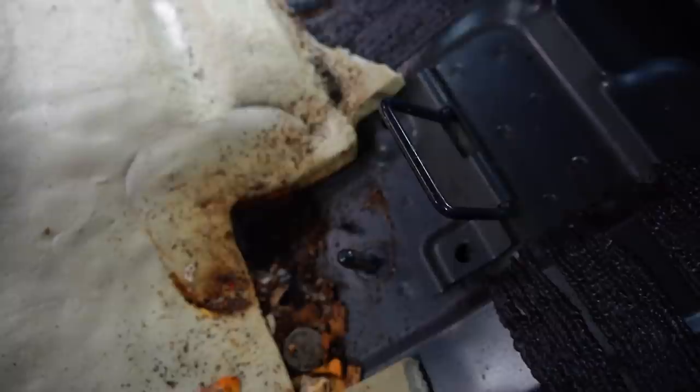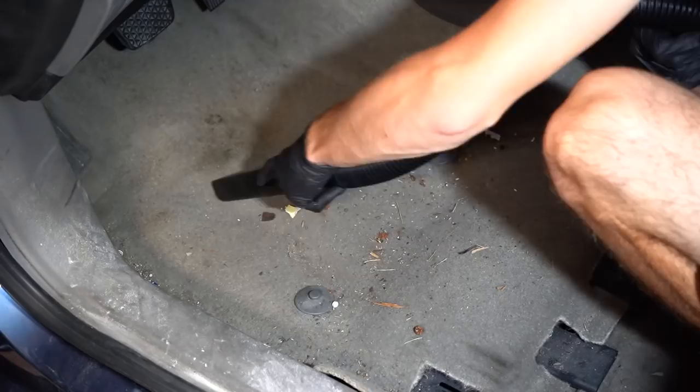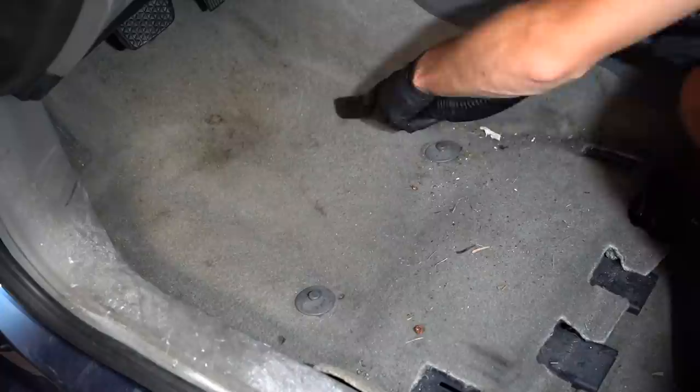Now that we got the seats out of this thing, you can really see how much trash and debris and dirt and grime was just stuffed up underneath these seats and just completely forgot about. Jumping straight into the pre-vacuum, we're going to go ahead and vacuum up everything that was too little to be picked up by hand and thrown away, as well as making sure we have all the loose dirt and debris out of the carpet so it doesn't clog up the extractor later on.